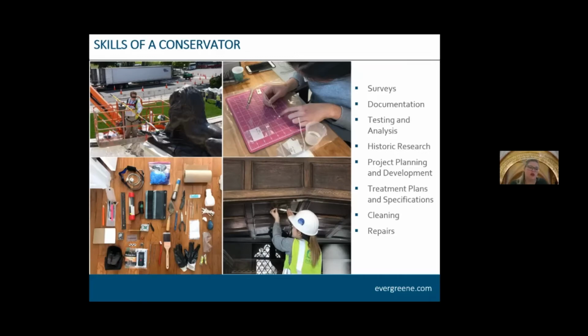One other factor that we also work on a lot is outdoor sculpture, and that can be both historic as well as modern. Here are some examples of the projects that we work on, from outdoor bronze work, doing paint analysis, and doing repairs to some delaminating woodwork. And here's my typical kit of everything that I would normally take to sites with me, that we would use for documentation.